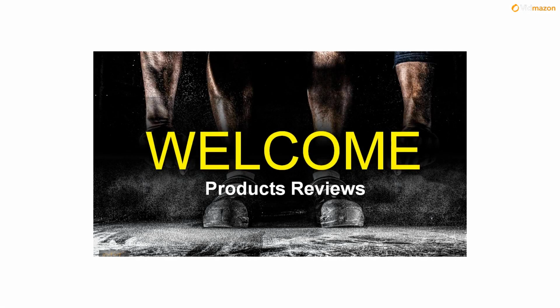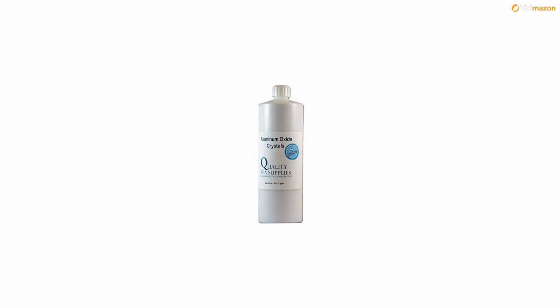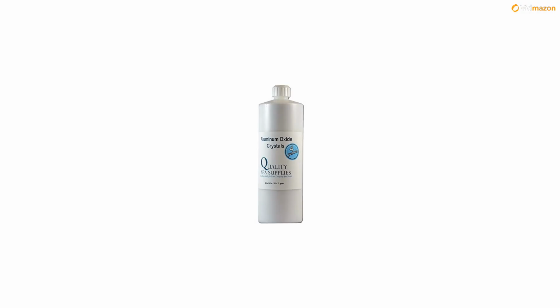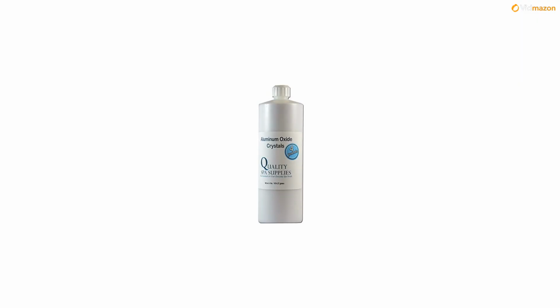Aluminum oxide crystals, microdermabrasion crystals, 120 grit, pure white, 4 lbs. Give your clients smoother, polished, beautiful, glowing skin using high-quality microdermabrasion crystals. Compatible with all microdermabrasion machines. If performing manual exfoliations, a 5 cream/cleanser to 1 crystals blend ratio is recommended.